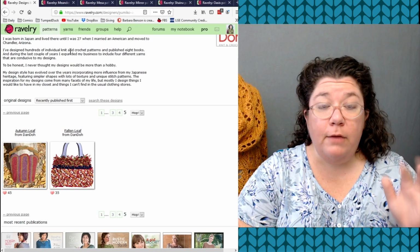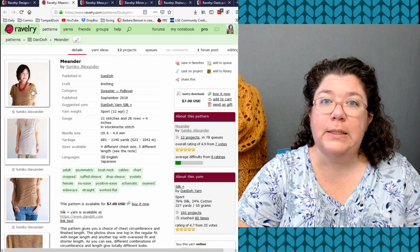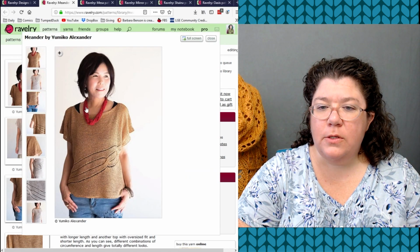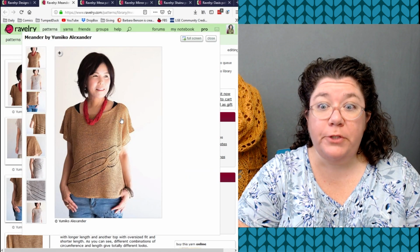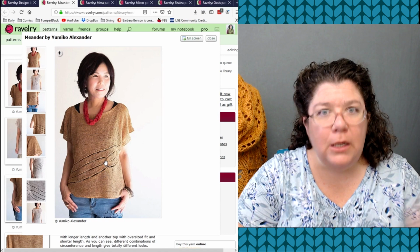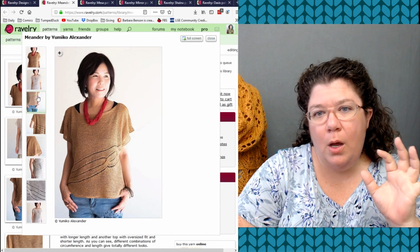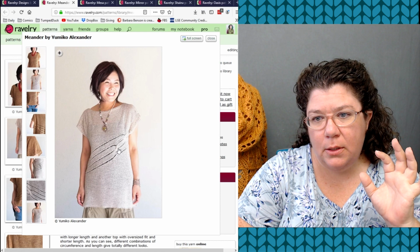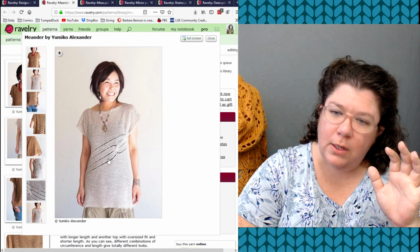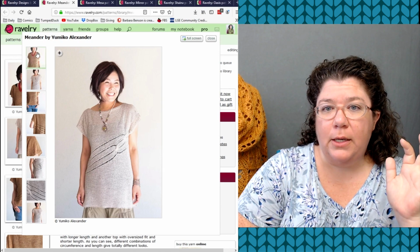So the 5 that I wanted to focus on, here is the first one, and this one I fell in love with at TNNA. It is this really loose, beautiful tee, and what struck me about this was the restraint that she used in the design. It just has these 2 perfectly placed cables that interact, and how they interact with the yarn overs. It's got that angle. I just think it's incredibly elegant and beautiful.